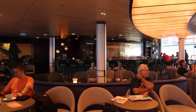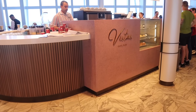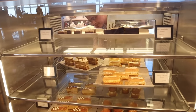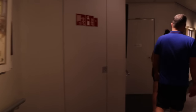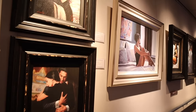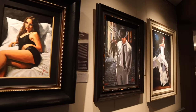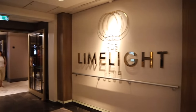I was going to show you this bar here. The decor in here is stunning, with these green tiles. Then you also have this coffee shop here, which is Costa. There's lots of little cakes, my favourite drinks, with our ocean view. I love this area. This is the gallery that you walk through to get to the spa. And you've also got the Limelight Club here, which we will be going to later on in the week. I'll show you that.